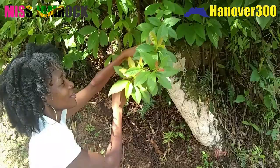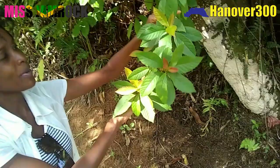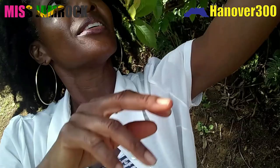Yeah, so the soap bush. What about the blossom then? Oh, them high up. Mm-hmm, the soap bush. I don't know if you can propagate it. Most can propagate. Oh yeah. So these are what will later be blossoms, I understand.